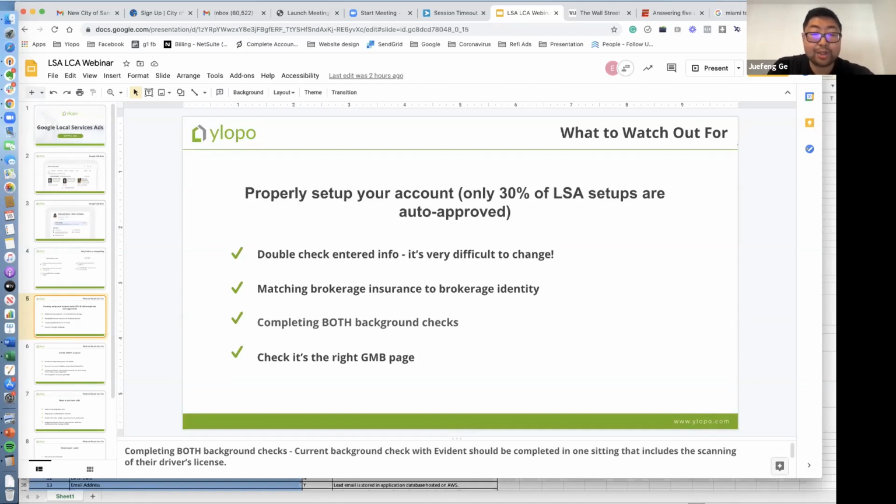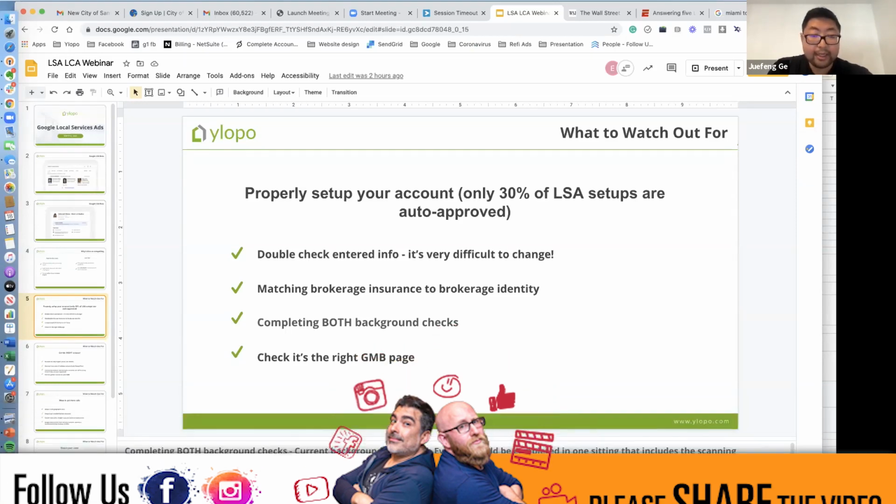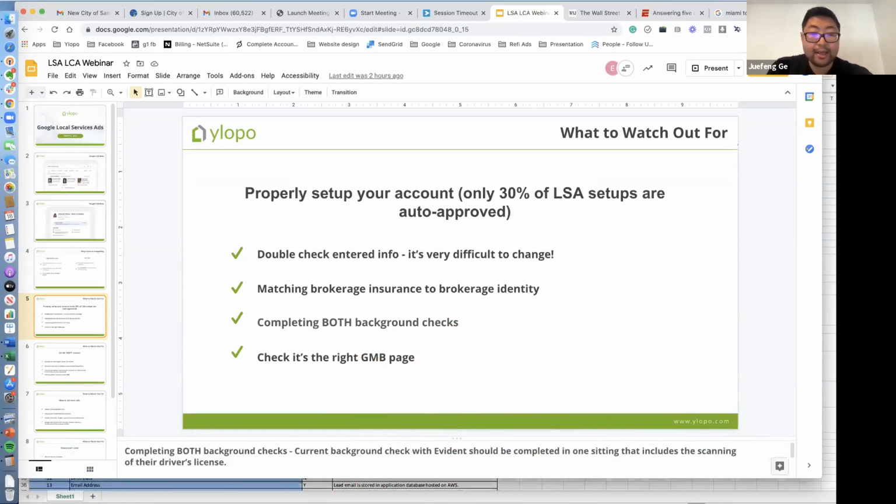The third is there are actually two background checks that you have to do with Google. If you don't complete both, you'll be hanging out there, thinking 30 days later, why am I not approved? So double check on that. And the last thing, and we're going to talk about this more, is that reviews are so important when it comes to Google, right? The best way for you to have reviews on your site is to link your Google My Business page properly to your profile. But that gets messed up a lot. If you have 10 agents in your office, you could be linked to 10 different profiles. So again, you want to make sure that's correct and go through Google support if any of those issues arise.